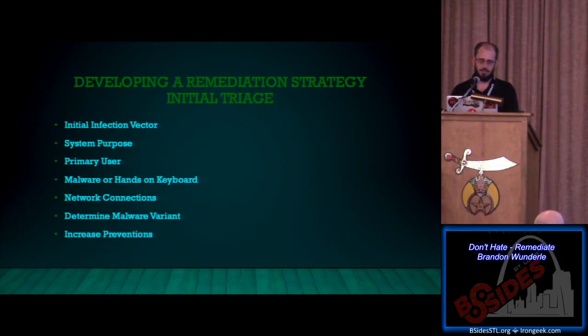Look at your network connections. Your logging should hopefully have, if this process launched in memory, what network connections did it make outbound? C2s, where did it communicate out? Can you determine the malware variants? A lot of times, Emotet is starting to come back now. We've missed you, Emotet. They took the summer off, presumably in Sochi or some other Russian destination. But anyway, if you can determine the malware variant, that'll help you to develop your strategy and understand what's going on, where you're going to need to look first, what you're going to need to do to remediate.